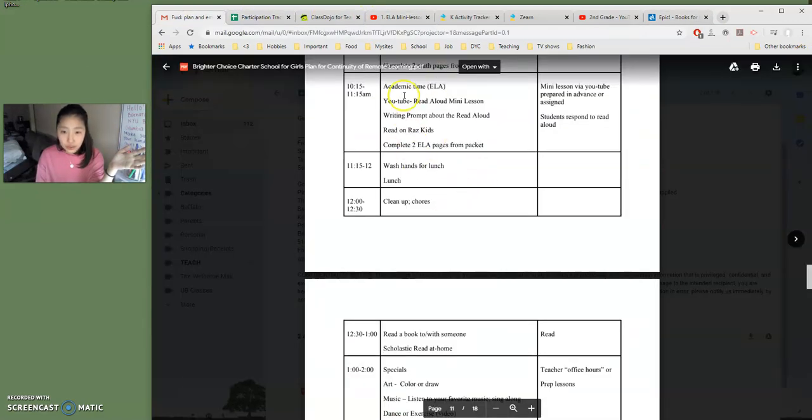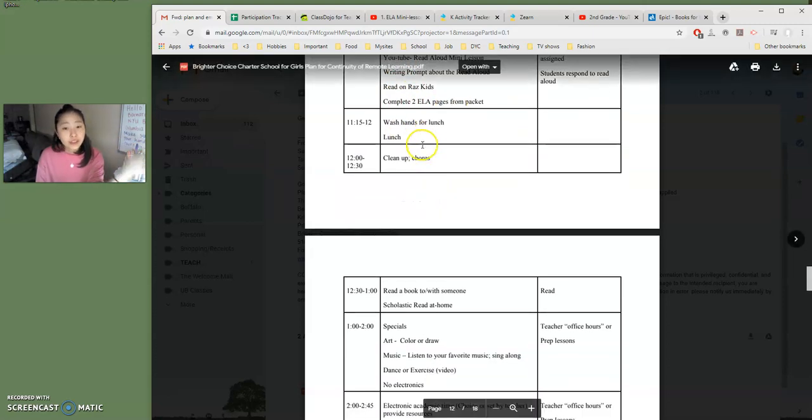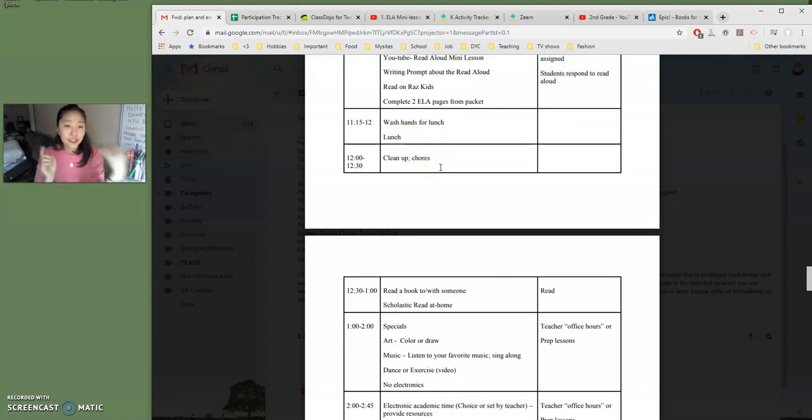Next thing we will be doing is completing 2 pages of your ELA packet. Please go in order. Then it's lunchtime. After lunch, make them do a chore. Either it's help fold laundry, get your hands dirty with dishes, take out the garbage, something that they can do. And you know what? They can do a lot more than you think.